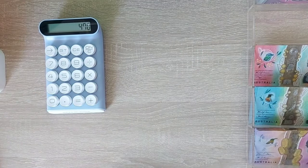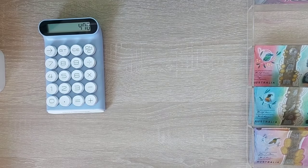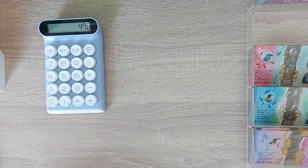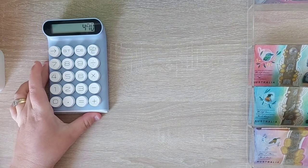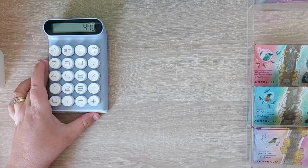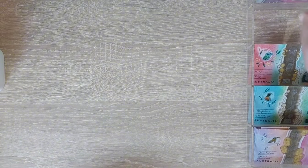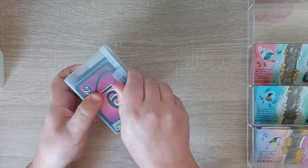Who's closer? So we have a total of $470. I think I'm closer. Am I closer? No. Do 470 take away 385? No, you're both close. How about we just do that? We're not going to start an argument over who's closer.